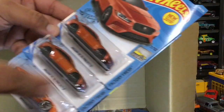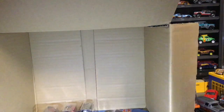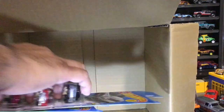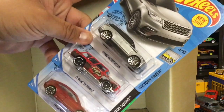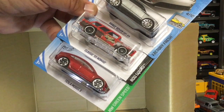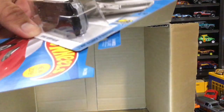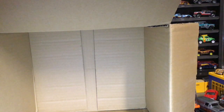I am gonna open one of these. I feel like Vanna White. And last in this case, but not the least, we've seen the Range Rover and the Nomad and the Model 3 before. So I think that Nomad... If you're Nomad, you're good. Okay, so that's the case. Let's take a break. Okay, we're gonna take a break.